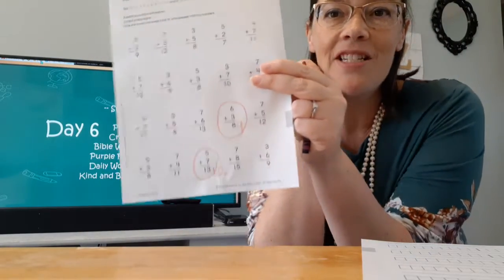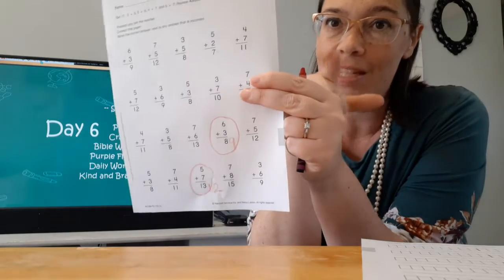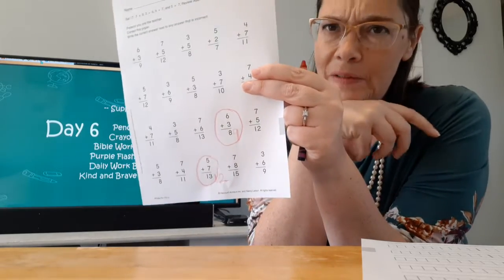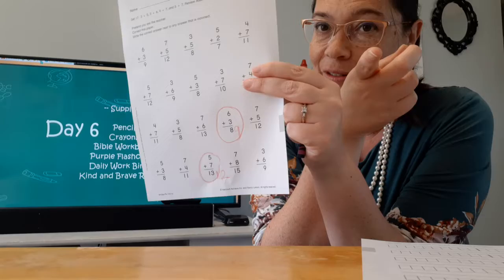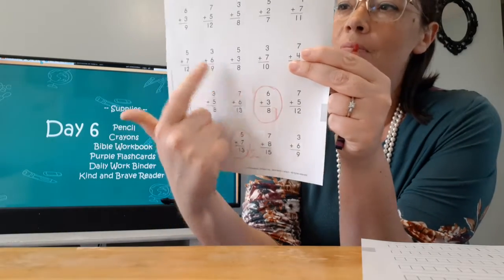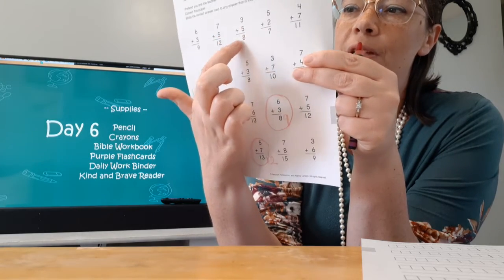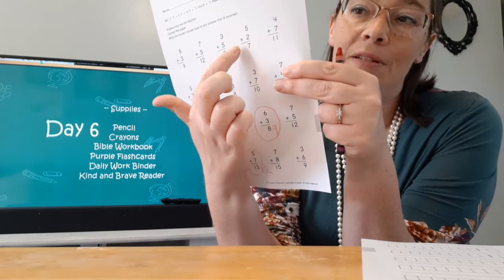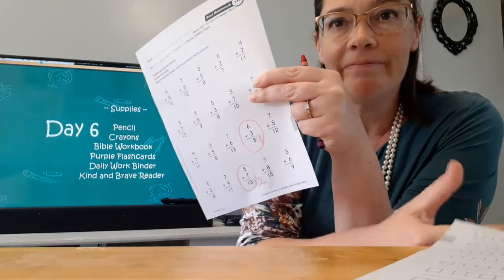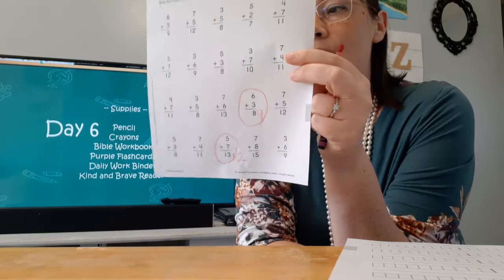Okay, hopefully you paused the video and took a minute to see which ones were correct and which ones were not. You be the teacher here. I only found 2 that were wrong. Did you find 2? Hopefully you found the same 2. Down here at the bottom, see at the top we had 6 plus 3 is 9, 7 plus 5 is 12, 3 plus 5 is 8, 5 plus 2 is 7, 4 plus 7 is 11. Those were all right. Same thing in the next row. I found all of those to be right too.